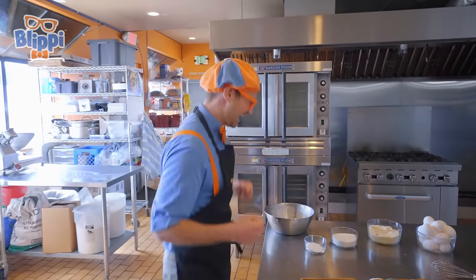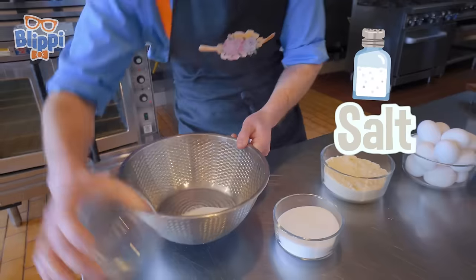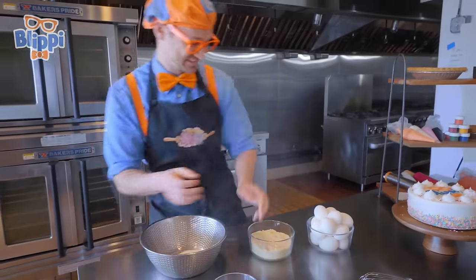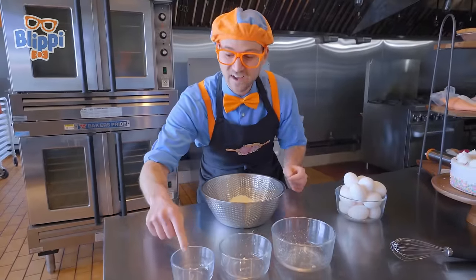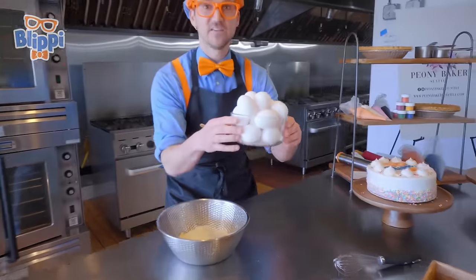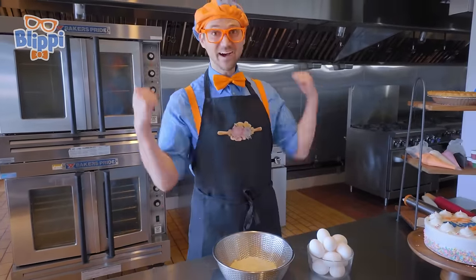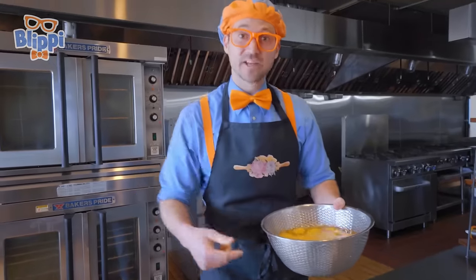Woohoo! All right, let's mix all the ingredients together and then we'll put it in the mixer. First, let's add the salt. Perfect. And then we'll add the sugar. And then the almond flour. Whoa! Hey, check it out. A small bowl, medium, and large. There we go. Perfect. And for the eggs. Oh, wait a second. I probably have to break them open. All right, here we go. Now I'm gonna go put it in the mixer.